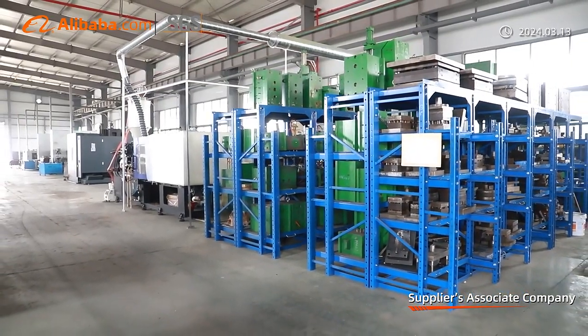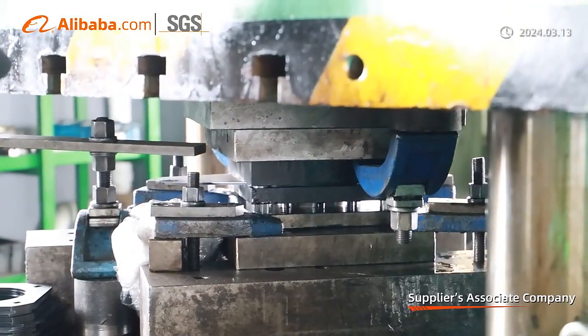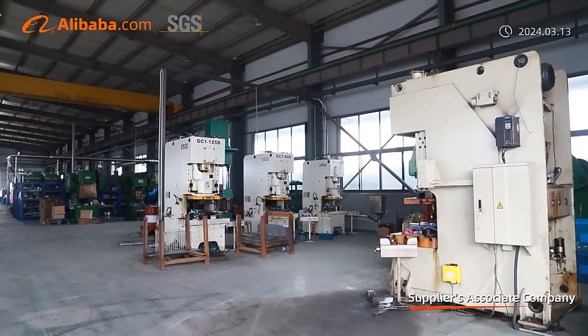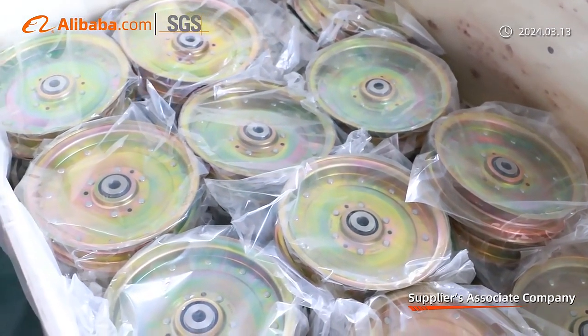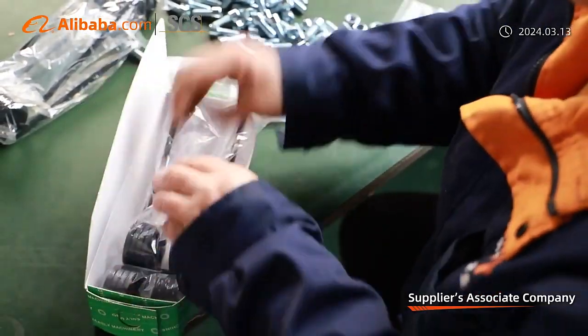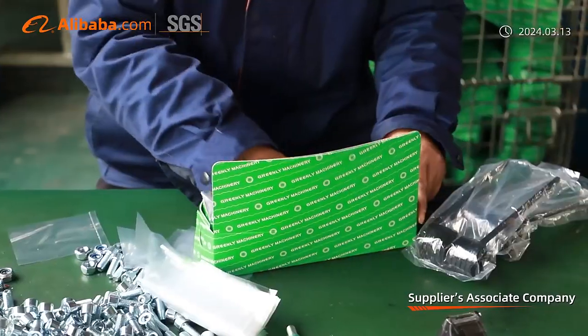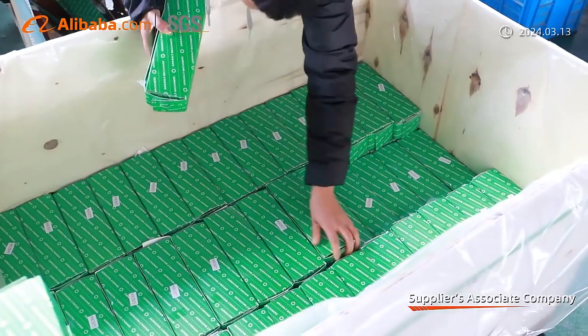Our warehouse and assembly area is more than 3,000 square meters and has abundant product inventory. It can satisfy your one-stop purchase. With strong technical force, Greenlee is able to produce your own designed parts according to samples or drawings. We develop new items periodically for market need too.